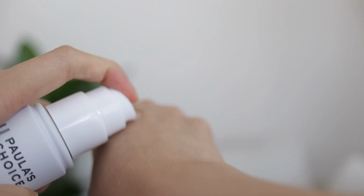So I've been really enjoying this product so far. I don't find it irritating, but this is a product that I probably only use once or twice a week. The texture of the product is a really nice lightweight gel that sinks into the skin pretty quickly.